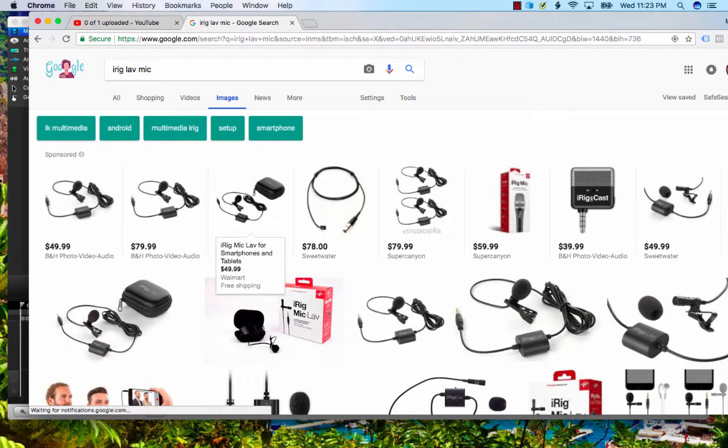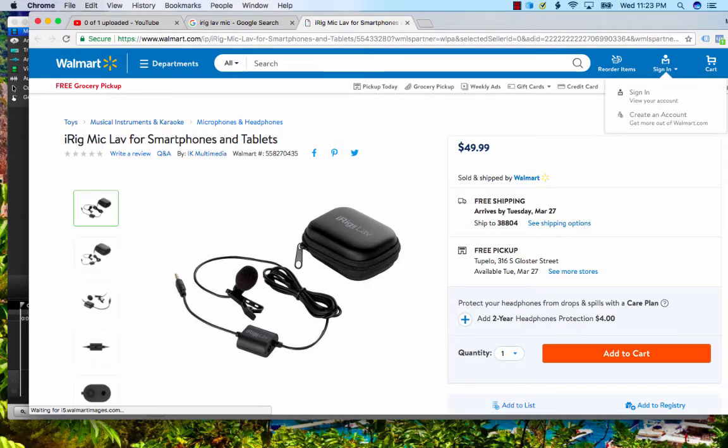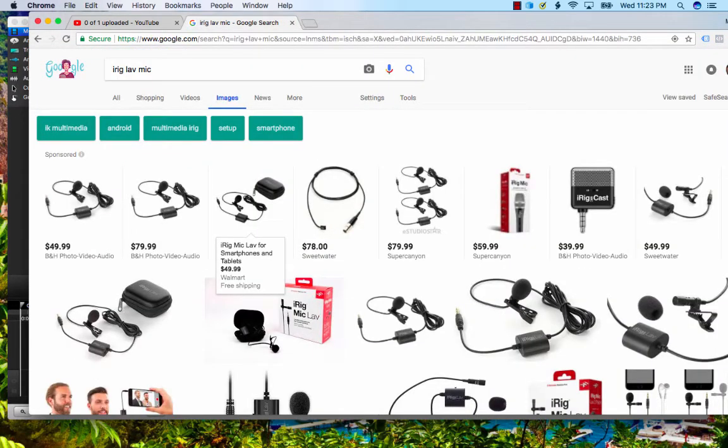Most of them are like $49.99 or $39.99. There are some different ones, but this is one like I have, and you can get a little adapter cord that'll give you the lightning cord thing for iPhones, or if you have a phone with no headphone jack. And you can get a Bluetooth one, but they're so expensive. It's not necessary most of the time. If you want to invest the money, you can, but it's just not necessary.